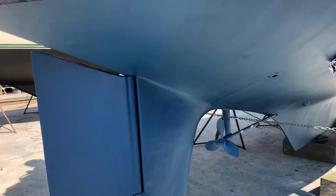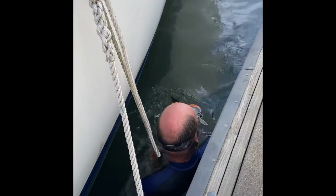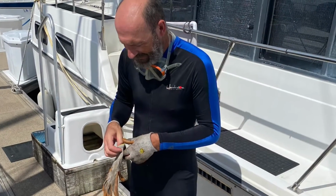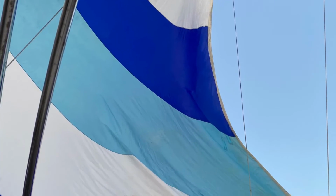We did a haul out in September, and we did a bottom job and replaced the through hulls. And Richard's even gotten underneath the boat in his snorkel and mask. Not a lot of sails came with our boat, so we purchased new sails.